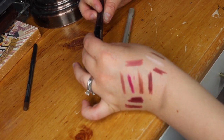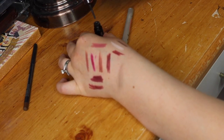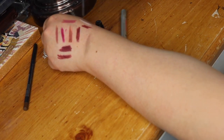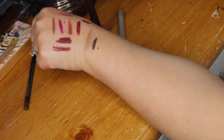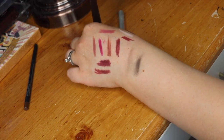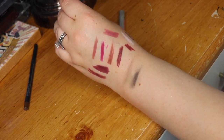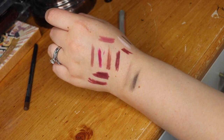This next one is by CoverGirl, and oh, is this a powder? For some reason I'm thinking this might be, yes it is. Okay. So, ooh, she is pigmented. I might keep this just to play around. Well, I don't know. I always grab for a pencil. What do I want to do with you? I'm gonna think about that.